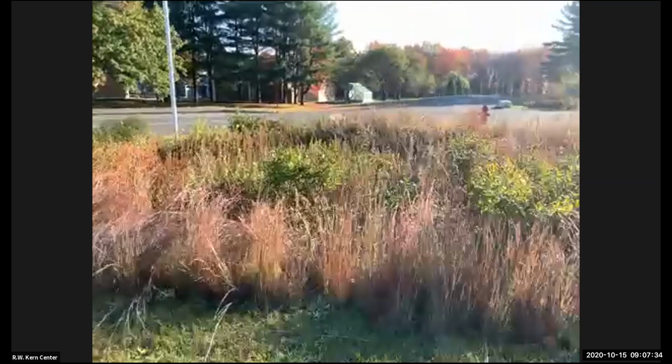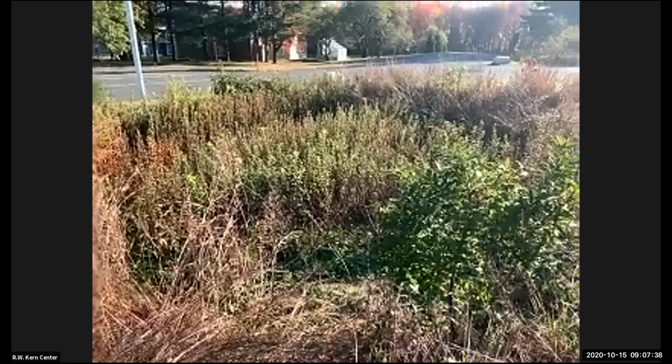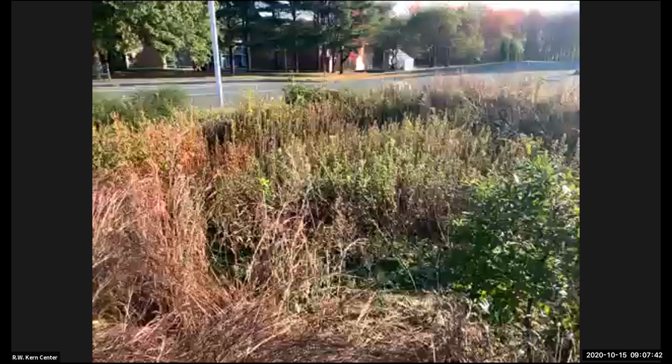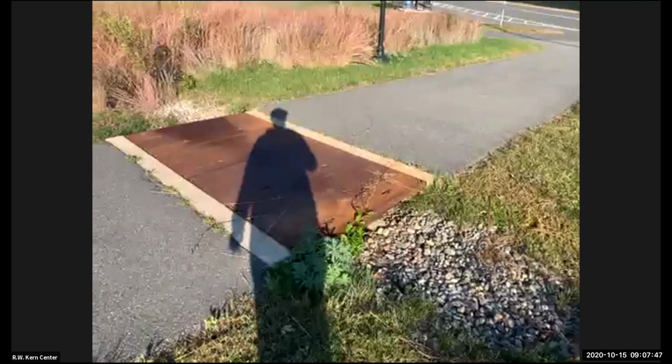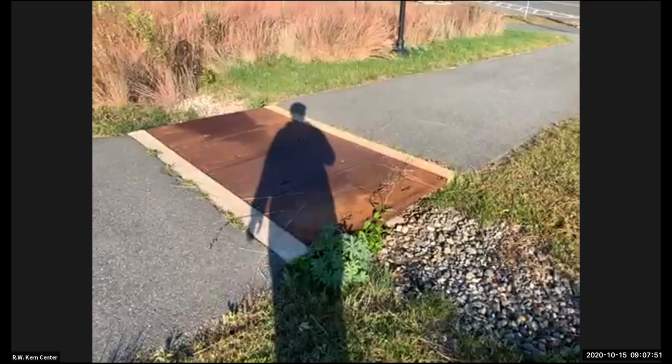And this is a second, basically equally sized rain garden that we have here. And Claire, if you swing around to the left on the sidewalk, we've actually got these two large rain gardens connected under the sidewalk with a little stainless steel bridge here so that we can take advantage of all of that volume at once.